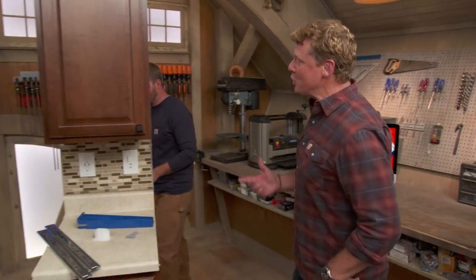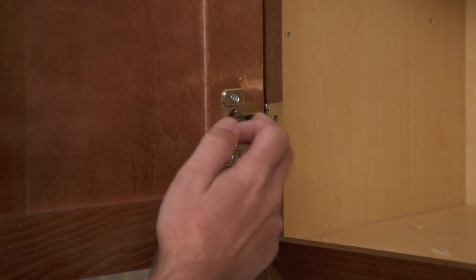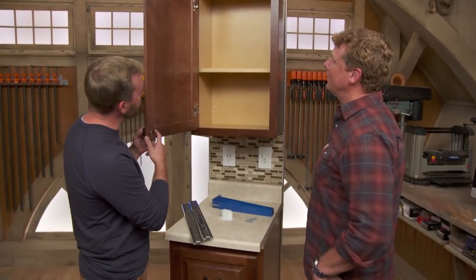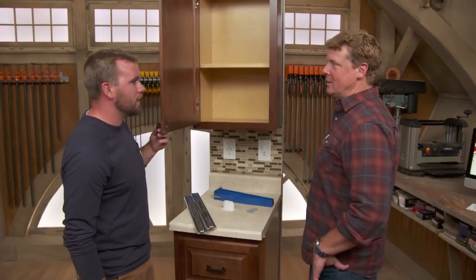Thank you. So I imagine with a job like this, it really helps to find the right hardware, the best replacement for what you're taking out. It speeds things up. It really does. You want to get the right hardware. You want to make sure that your hardware fits right into that mortise. Right. But the hardest part about this job was how many there was. 24 doors, 12 drawers. So we're talking 48 individual hinges and 24 individual slides. And it adds up quick.